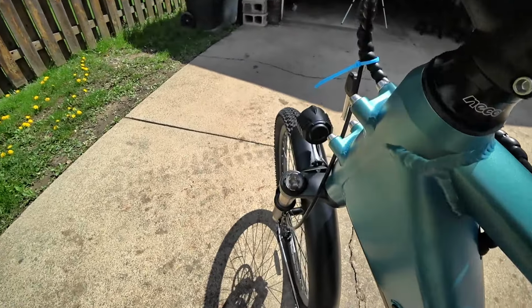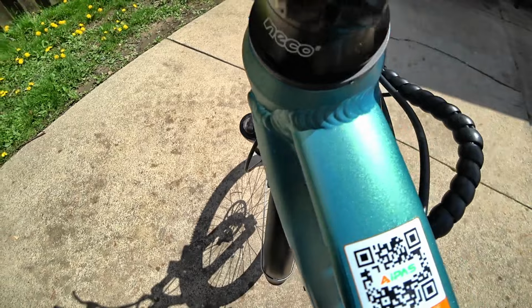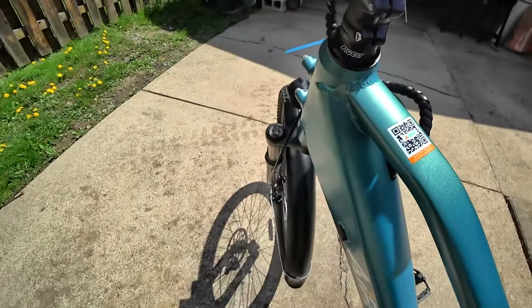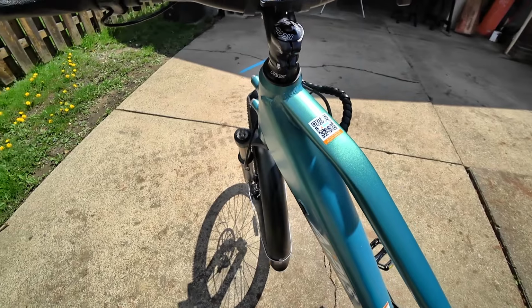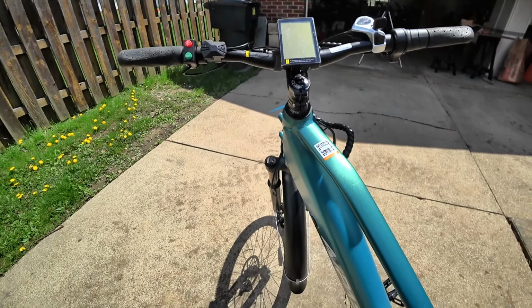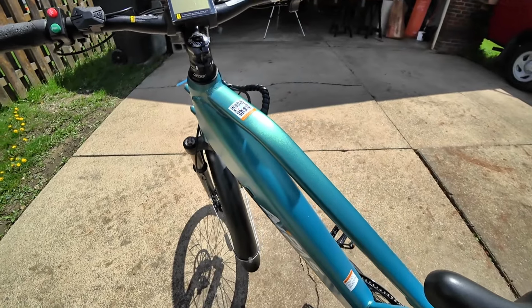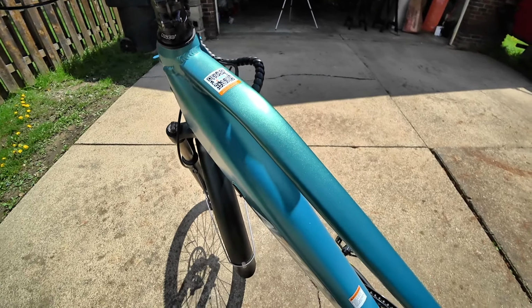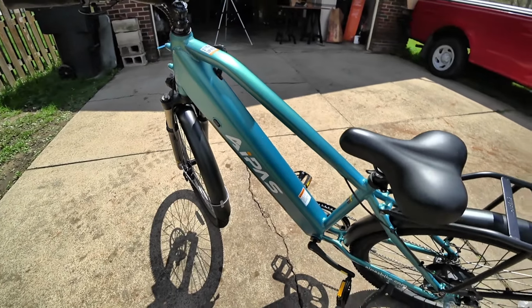It does have adjustable suspension, so you can set the rebound. You can lock it out if you want to run it solid. I haven't had a need for that myself. Good quality hand grips. They feel nice in the hand. Again, I don't know if you can tell the color, but I swear it's got a different hue to it. Again, it's amazing how many different colors this thing looks like.